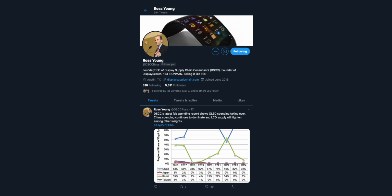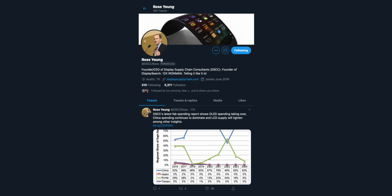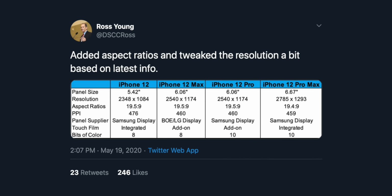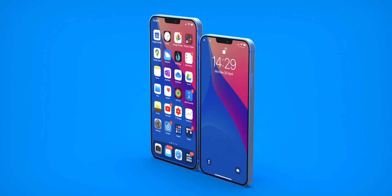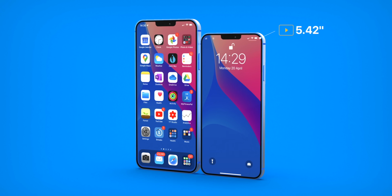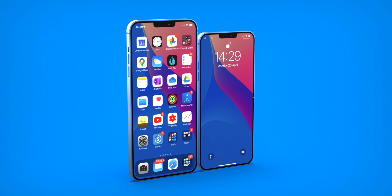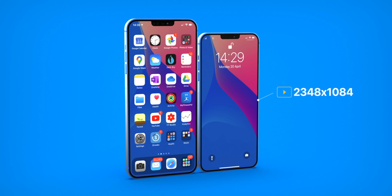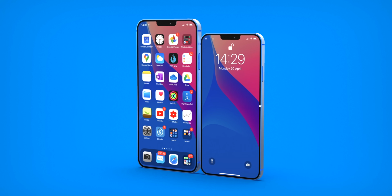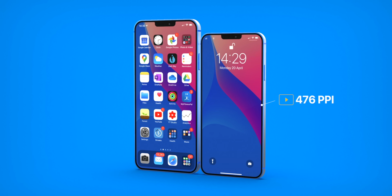Ross Young from Display Supply Chain Consultants, a fairly well-known display analyst at this point, shared the full display details on the iPhone 12 lineup. The iPhone 12, the lower end model, would come with a 5.42-inch display. This is something we kind of already knew, but the resolution is new. It is set to be 2348 by 1084, and this would translate to a pixel density of 476 PPI. So that's pretty good.